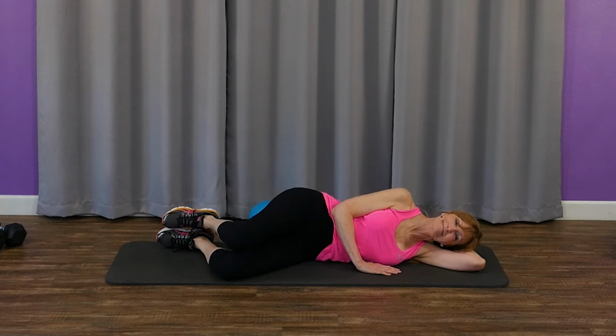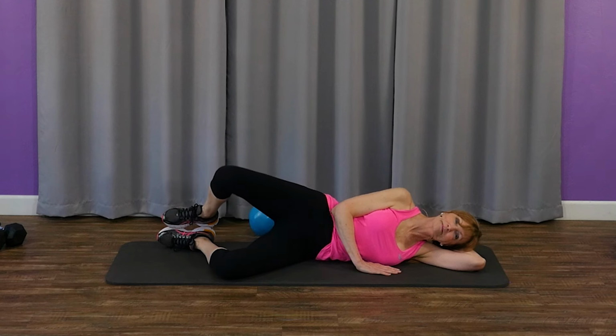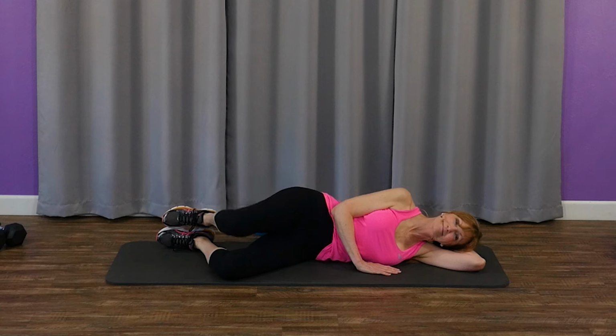Exhale and engage your core muscles to stabilize your spine and pelvis, and slowly lift your top knee towards the ceiling, keeping your feet together. Hold the position for 2 to 3 seconds at the top of the movement, focusing on squeezing your glute muscles. Inhale, release the core and lower your knee back down to the starting position with control.